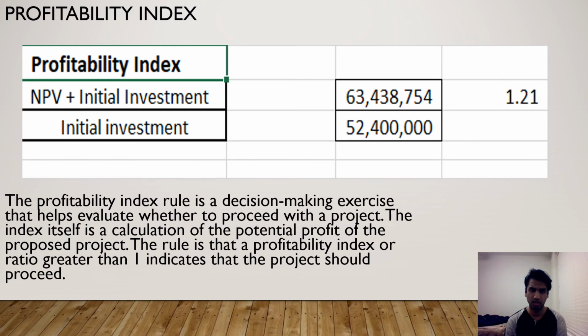This is the last step, deciding whether we should continue with our project or not. It's a very simple profitability index calculation. We add the NPV to the initial investment and divide it by the initial investment. We got an NPV of almost 11 million, added it to 52.4 million of the initial investment, and got 1.21. Mostly, if it's higher than 1, that shows that you should proceed with your project.